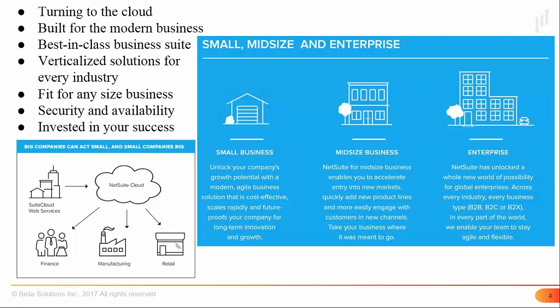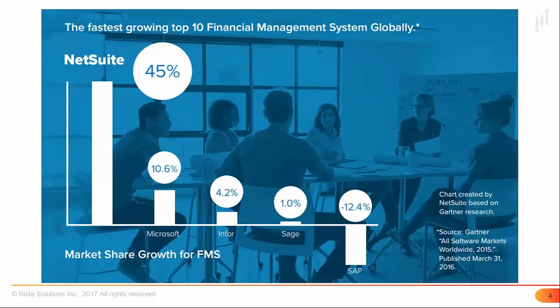This here talks about how NetSuite is a good fit for all sizes of companies, and it has solutions fit for each and every business vertical. NetSuite as a platform is modular in nature. Thereby, you have different modules taking care of different business areas. So you have a platform especially tailored for manufacturing, a platform especially tailored for retail, for services, for financials, for CRM, and so on and so forth. So this particular solution is a best fit for different business verticals and different business sizes. Of course, it is highly secure and available throughout.